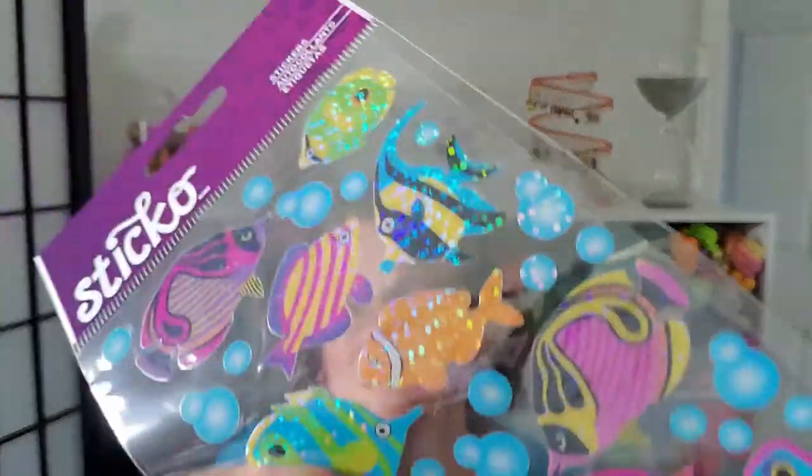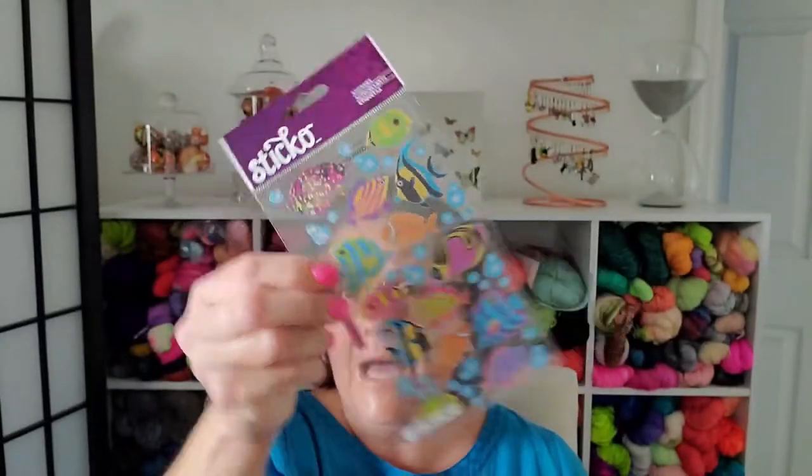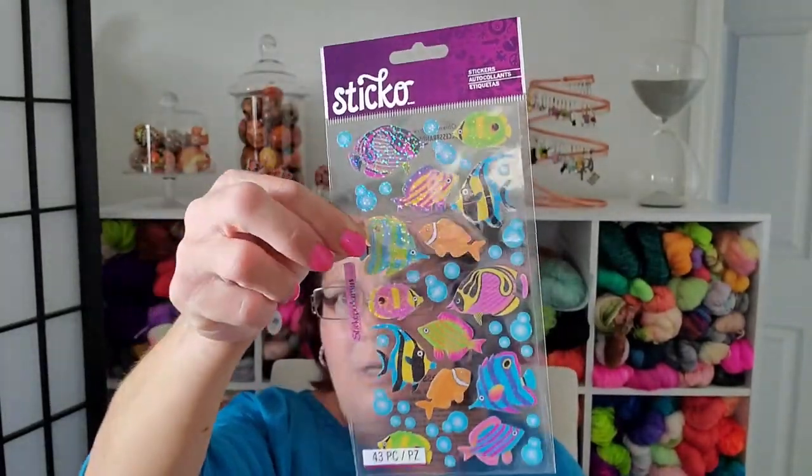I got three sheets of these because they are holographic and fish, and I love fish. I love anything water life. I am a Pisces after all. But I got three sheets of those.